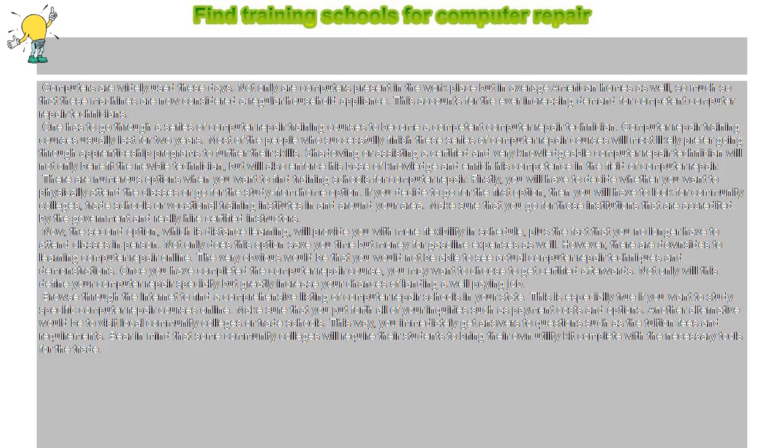Once you have completed the computer repair course, you may want to choose to get certified afterwards. Not only will this define your computer repair specialty but greatly increase your chances of landing a well-paying job.